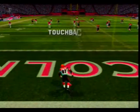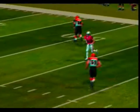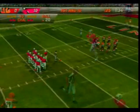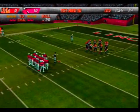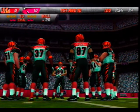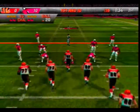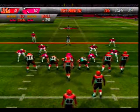This one is handled by Mathis. Their defense looking for a second straight interception. The Bengals will start the drive at the 20-yard line. First and 10.